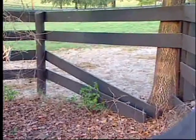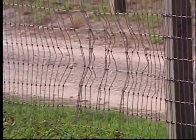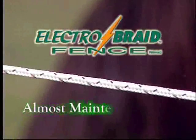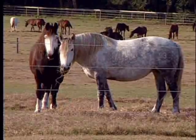Traditional fences mean constant maintenance, which is time-consuming and costly. Electrobraid is almost maintenance-free. We'll have a plastic insulator break or slip once in a while, but I can't remember the last time it was turned off. So I guess that means we haven't done any maintenance on it. And we have zero. That's between minus one and plus one, zero. We have zero labor hours in maintenance in 9 months after the installation.